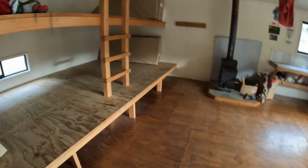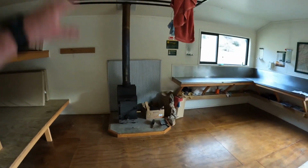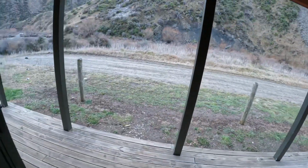And in here you have, I'm pretty sure it's a 12 bunker. So two platforms, six bottom, six top, fireplace, somewhere to hang your clothes, a nice little spot here to hang out, and the bench. So, cool little hut.